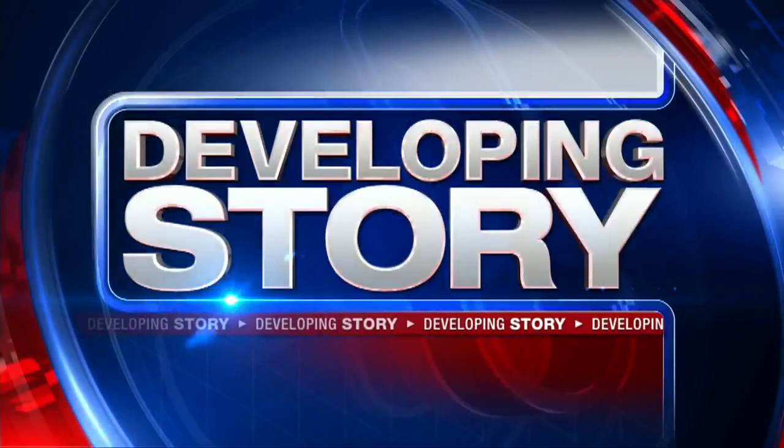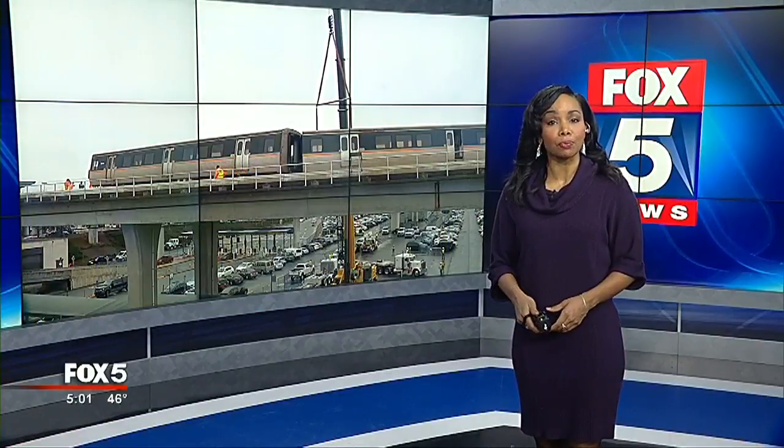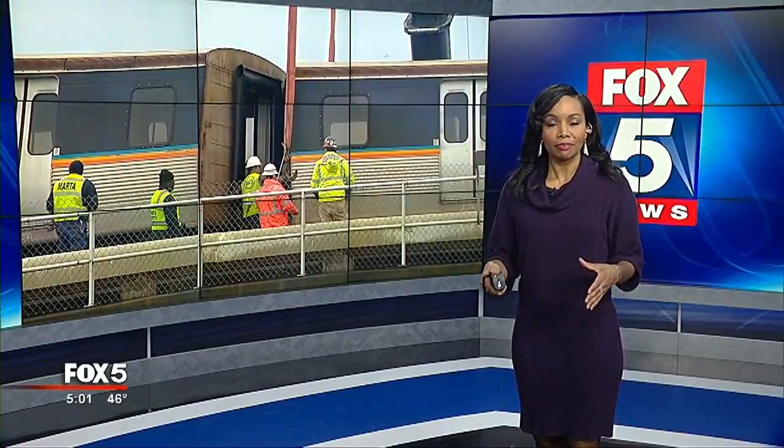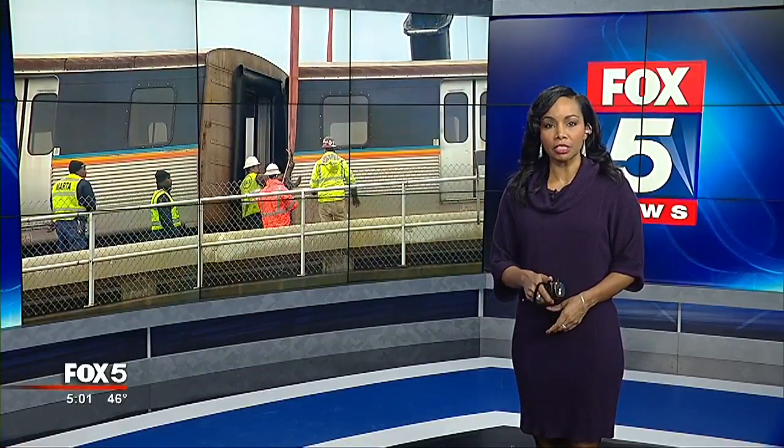Now, crews are working to remove two disabled MARTA train cars from the tracks after they derailed near Atlanta's airport earlier this week. Fortunately, no one was hurt in the incident, but this has caused some problems for travelers. MARTA brought in a massive crane today to lift the cars, but there have been several delays in the process. Fox 5's Patty Pan has been at that scene all day today. And Patty, we understand they're hoping to have this done by tonight?